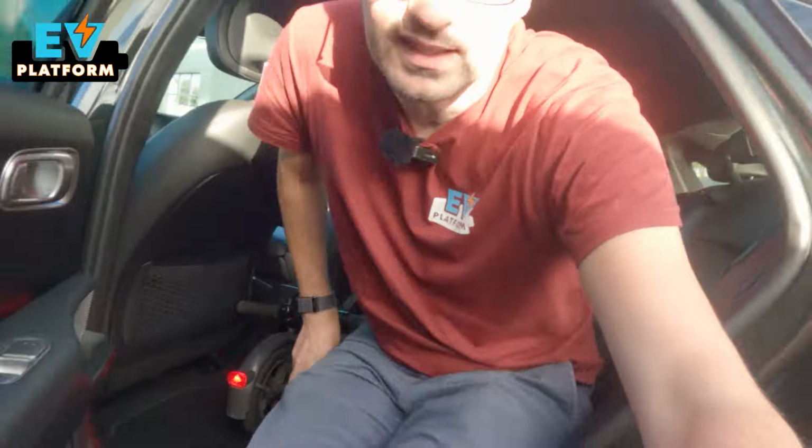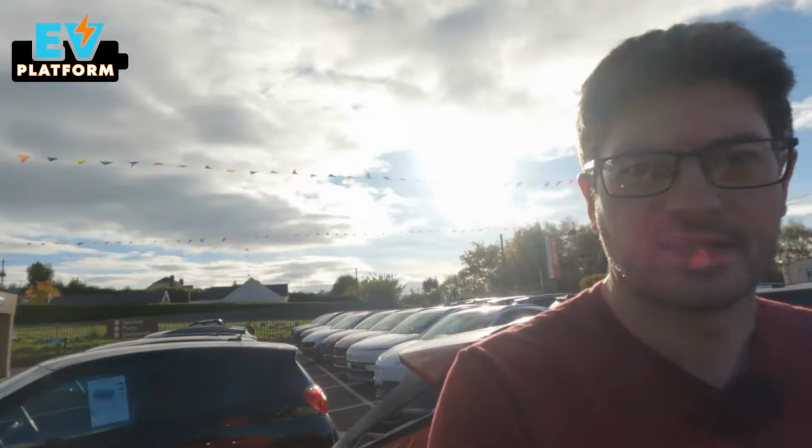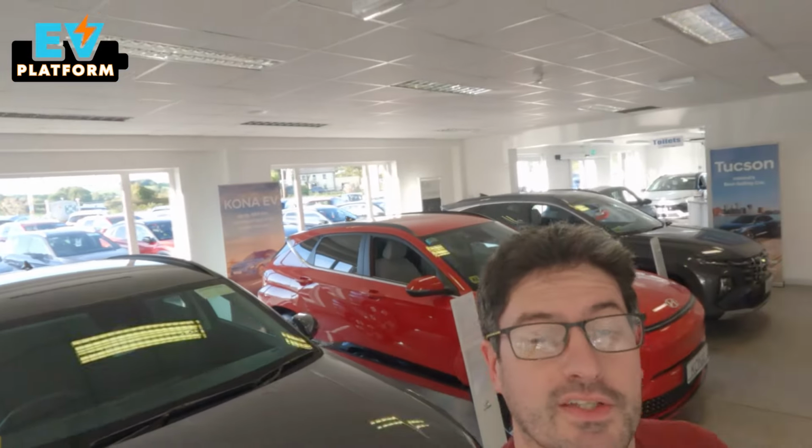Now the thing with this is the car is programmed that once the battery gets below 20%, it stops the V12 functionality, I suppose, just to make sure that you actually have a little bit of range left to get to your destination. But it got the battery full, I think, well before it actually cut out in the end. Fair play to it.